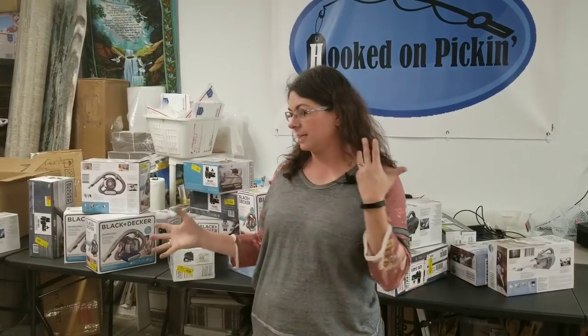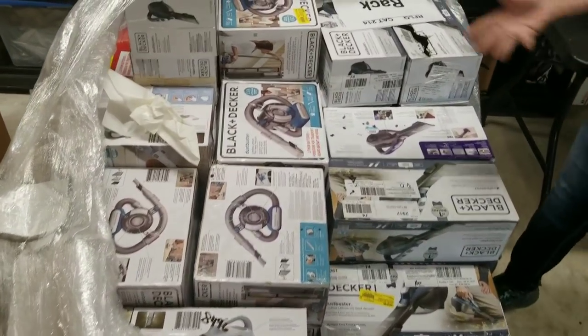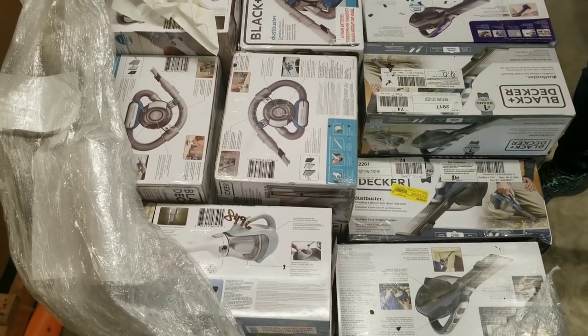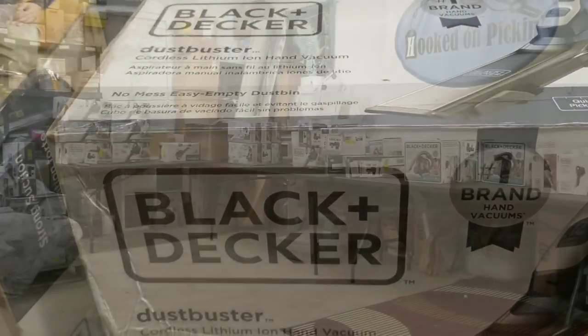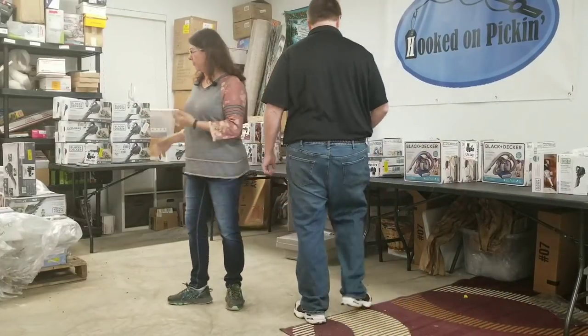But that gives you an idea of what condition things are in, and what to expect when you get a small appliance pallet of vacuums and customer returns. So customer returns clearly are exactly what they sound like, customer returns. So here we go. All right, we're going to start sorting and see how many of each we have, and then just go from there.